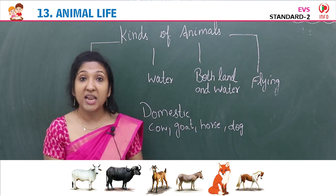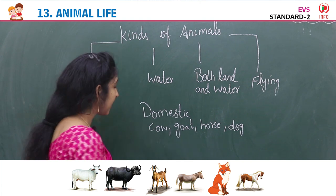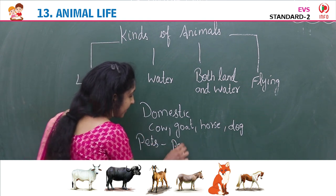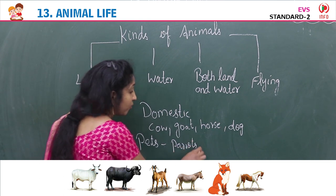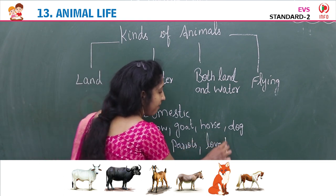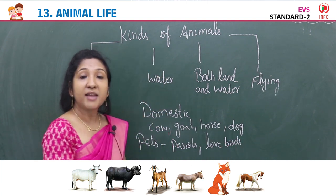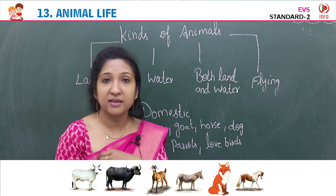Examples, parrot, lovebirds. We keep them as our pets. Parrots are there. Lovebirds are there. But some animals like dog, cat also we keep as pets. Rabbit, some people keep as pets.